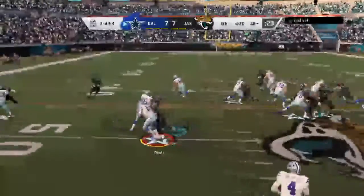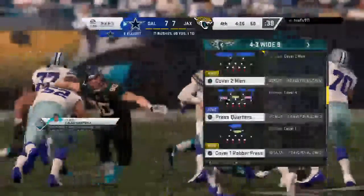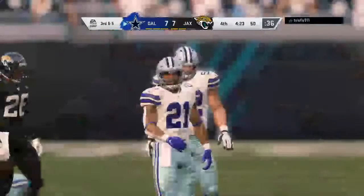On 2nd down, Elliott. And maybe a measure of revenge there. He's had his way in this one, but this time they get him behind the line. He lost 2 there, and it's 3rd down.